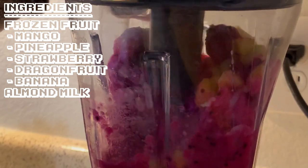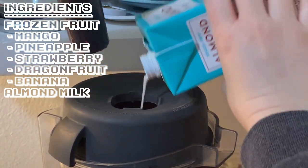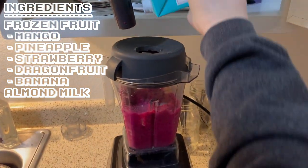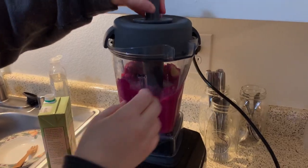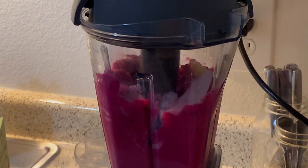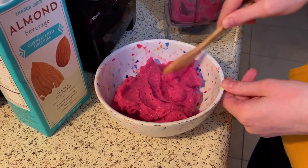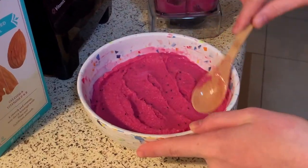We made a few smoothies, you'll see. Some just fruity smoothies with the pineapple and dragon fruit and stuff. It's not going as smooth now. Is that much better? You could use the soy milk. Oh, it doesn't smooth as well as I thought it would. Yeah, it's just too big of a bowl.